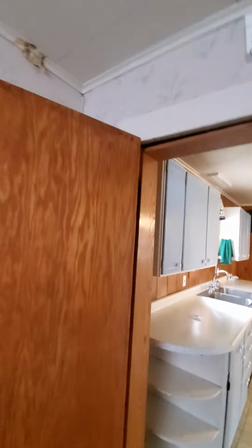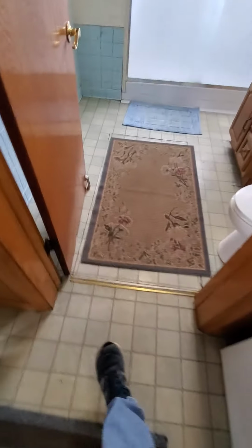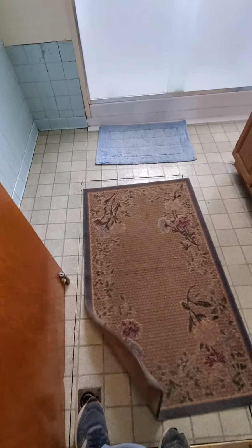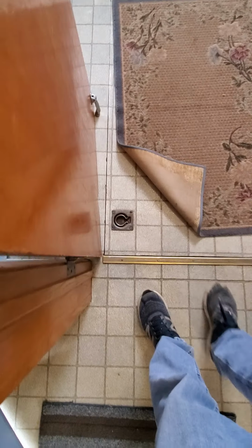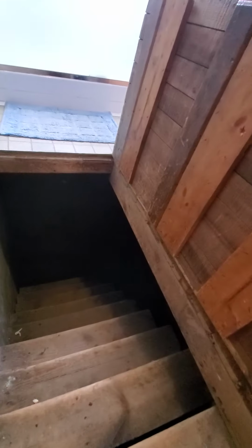Heat register there. Oh, and then to make it even less interesting, the basement is a crawl space. Furnace and stuff must be down there. I don't know where the light is, otherwise I'd go down there, but, you know, it's not very ideal.